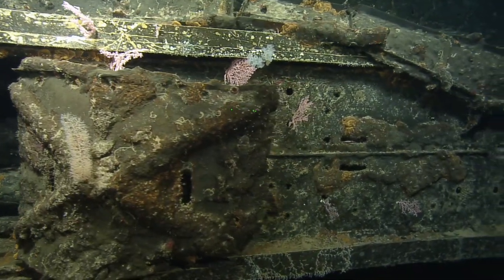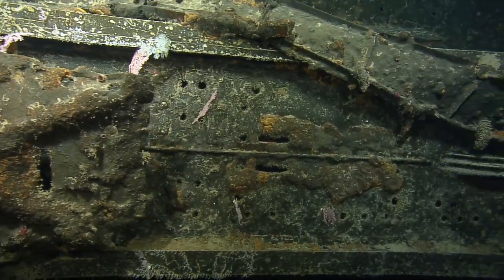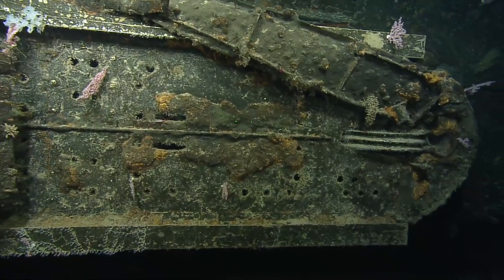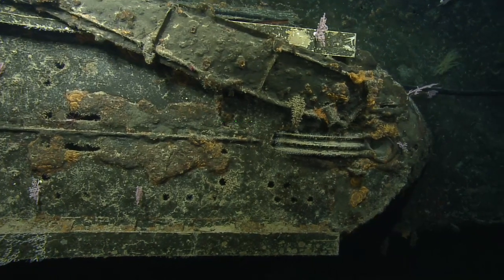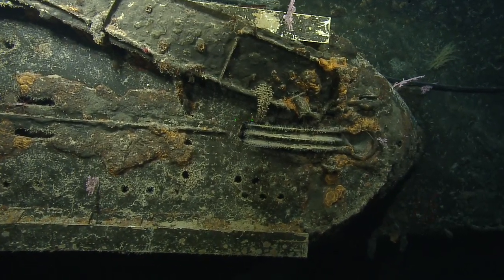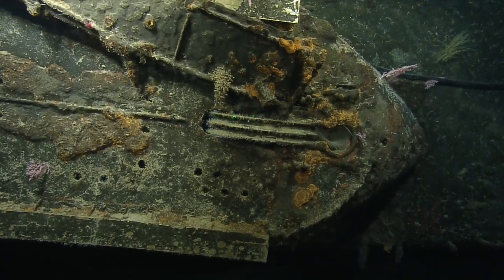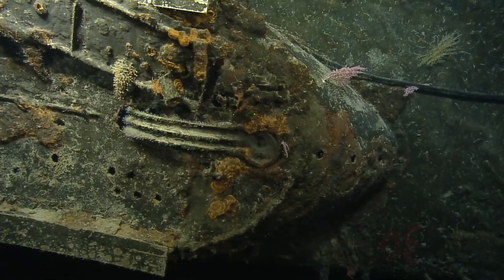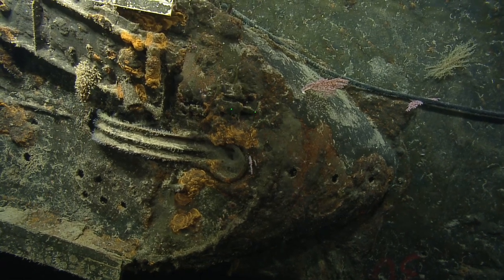Wonder what their purpose was. Something up here. Viewer saying the slot next to the catapult ramp is for the aircraft recovery crane, I believe. And there's a pulley there too. The pulley continues on. Yeah. I'm reading 8 meters above the hull. Yep, you can come up just a little bit there.